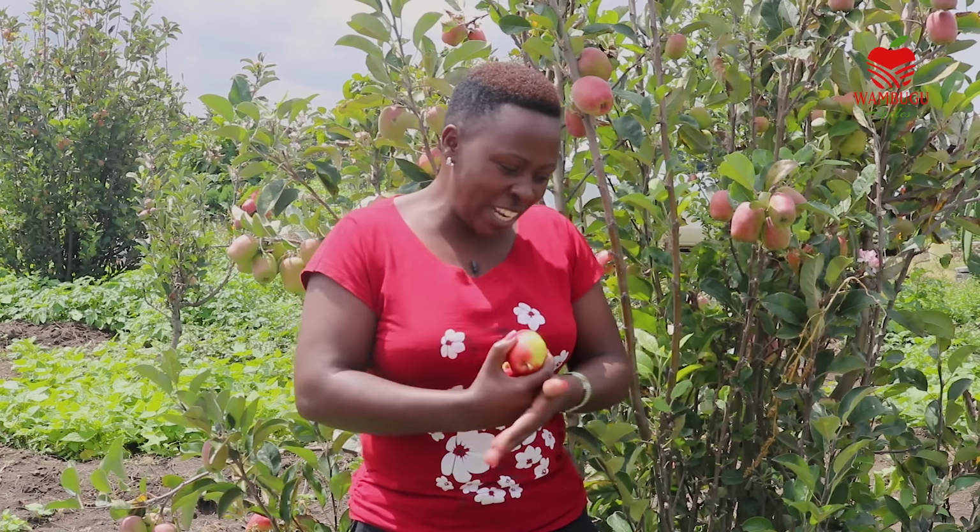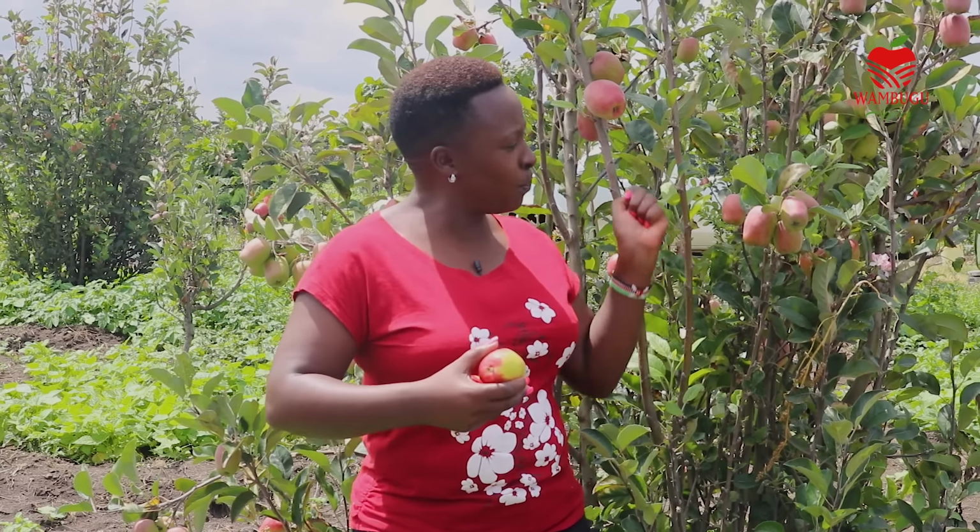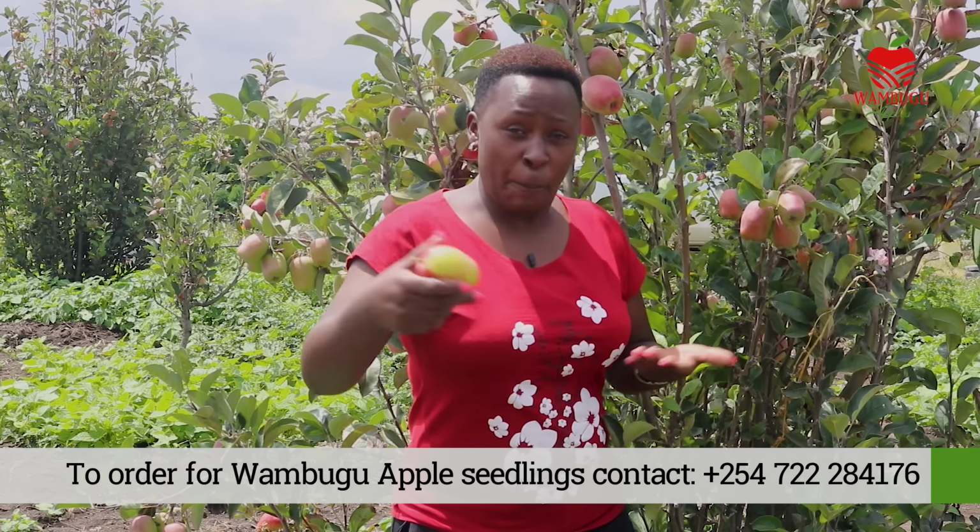You smash it, and then you soak it for maybe 3 hours or a day. Then the following day you put it in a 20-liter pump, then you spray the whole plant. So all the pests will die. So that's the good thing with controlling the pests.